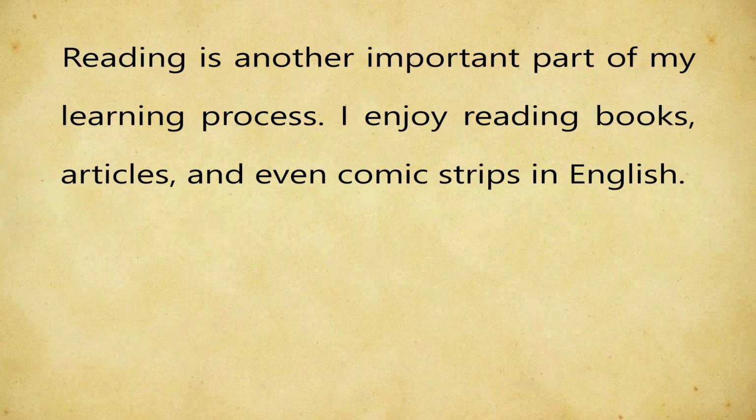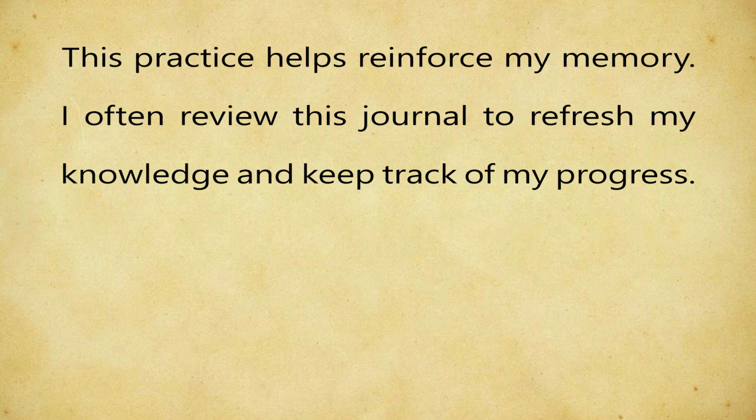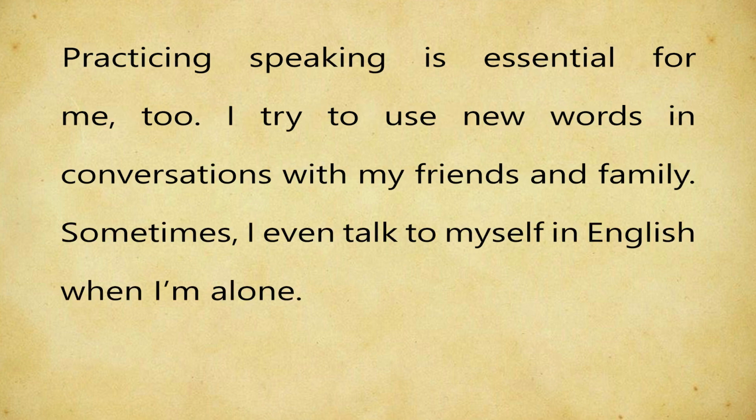Reading is another important part of my learning process. I enjoy reading books, articles, and even comic strips in English. Whenever I come across a new word, I underline it and look up its meaning. I also keep a vocabulary journal where I write down new words and their definitions. This practice helps reinforce my memory. I often review this journal to refresh my knowledge and keep track of my progress.